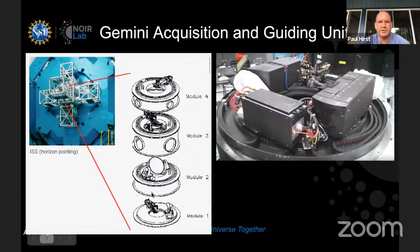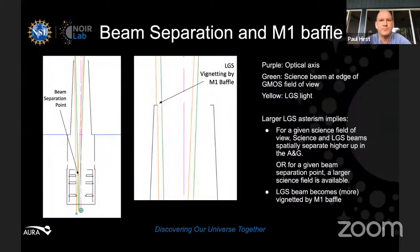When the system's assembled, these units fit inside each other, in kind of concentric rings. The science fold slides up inside module 3, for example. So you look at this and think, well, there's some empty space on module 3 here, maybe that would work. Well, over on the right is a photo of the actual module 3, and you can see there really is no extra space. So it really is very space constrained in there.